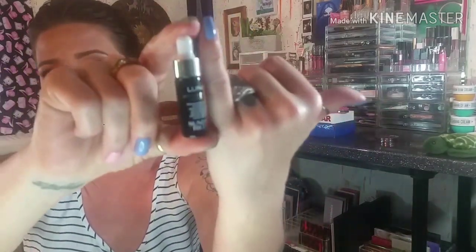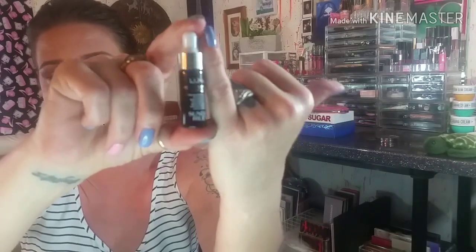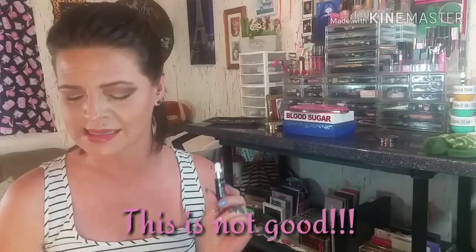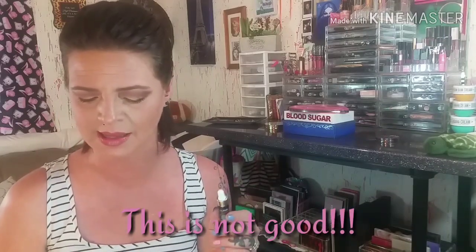And just for size comparison, but like I said, for an oil, you don't need a whole great big lot. And it does smell good. So, we got the, oh yeah, I guess it is, it's a Sleeping Night Oil by Sunday Riley.